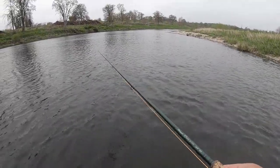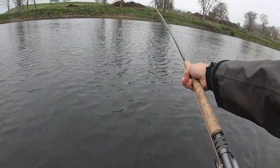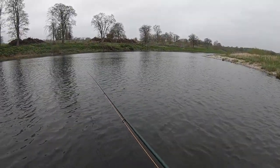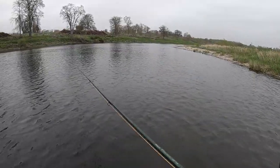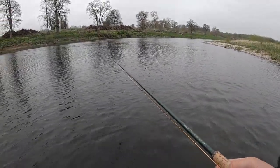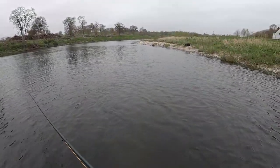Lovely bacon and egg wrap. Very nice. Yeah, so back on it again. Theo is on the bank next to me. Over there.